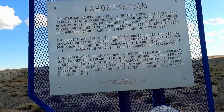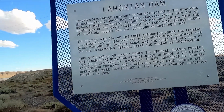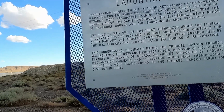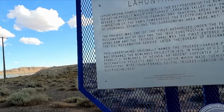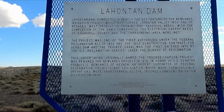I'll let you read that. Completed in 1915. And the Newlands Project was to feed water for ranching and farming in this area. Also electricity energy. Oh, sorry about that. Turn a little bit.